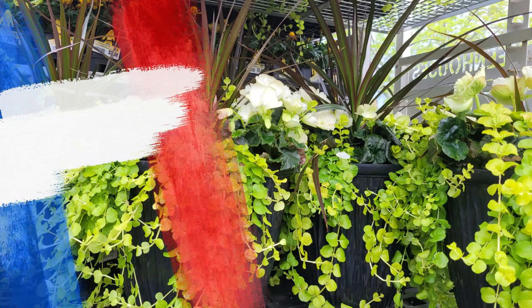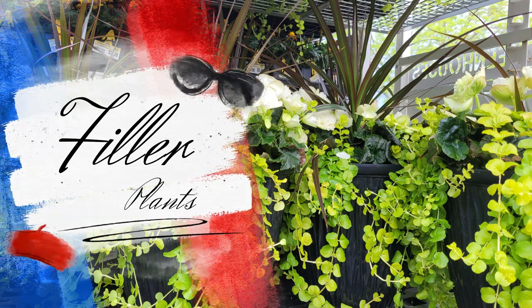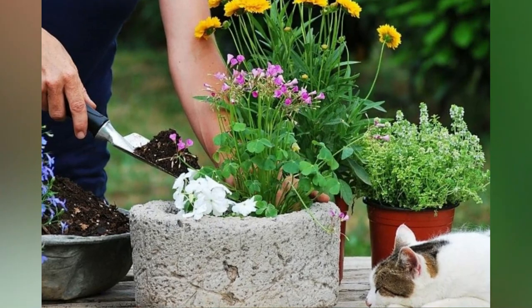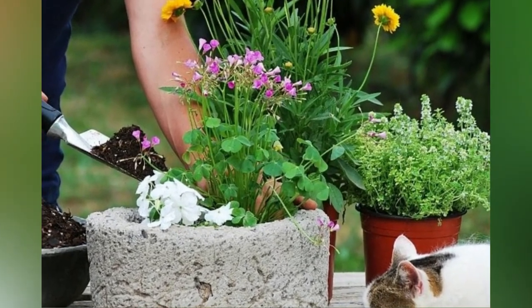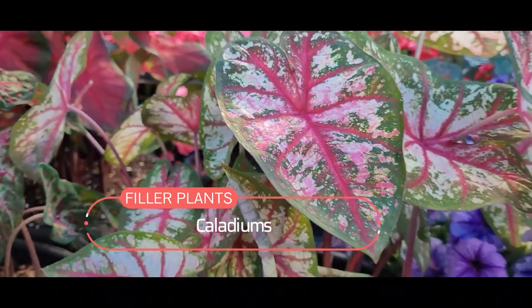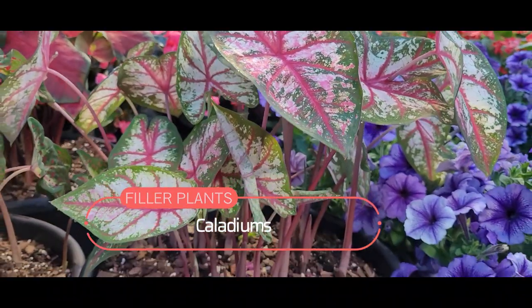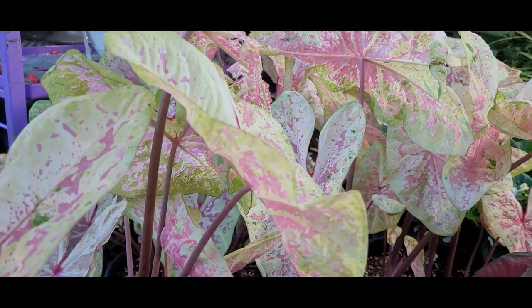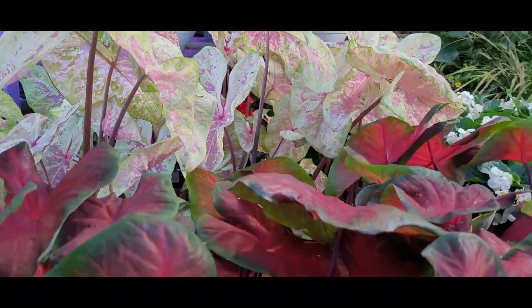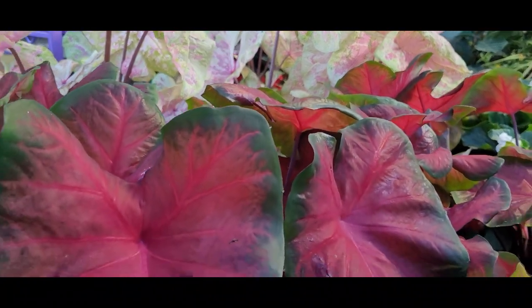Now let's move to filler plants. Let's check a few beautiful filler plants that bring texture, foliage and colors to container gardening. Caladiums. With lush multicolored leaves, caladiums have become one of the most popular foliage plants for a shady or semi-shady garden. It is perennial in zones 9 to 11, and can be grown as an annual in different weather conditions.